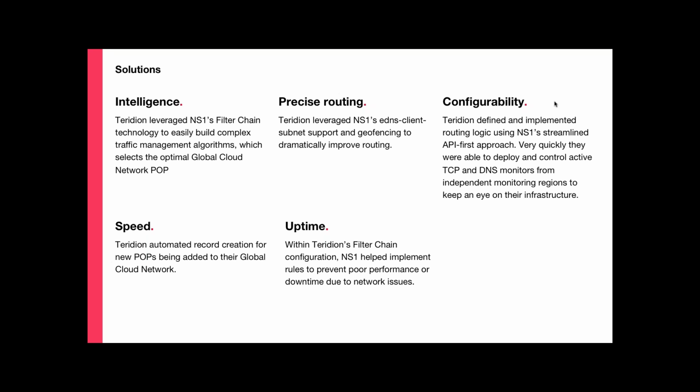Yeah, I think one thing that gets kind of lost in here, and we'll demystify this a bit when we look at Teridion's configuration in our portal, is the ease with which they were able to integrate our APIs into their application. So when a new customer on their end signs up, they're automatically provisioned with the correct set of filters and the correct business rules. It's really easy to do this programmatically and with our portal.